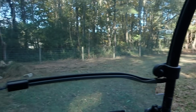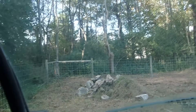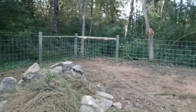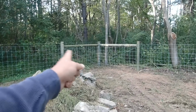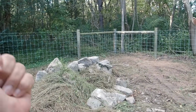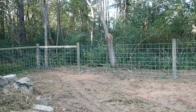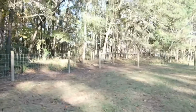I want to do a little ride along and show you what they've done in the past 5 days on the fencing. 5.5 days, excuse me. So, previous fence stopped right there. I did all that section to my left last year, and this is phase two. Just because it cost so much money, I couldn't do it all at one time. But fencing in the rest of the farm, so across the front here, it goes to the property corner there.